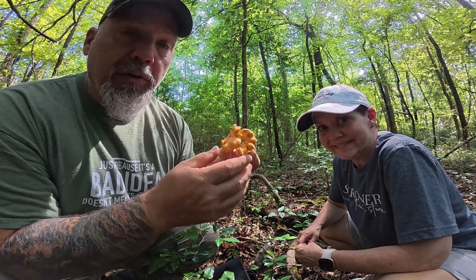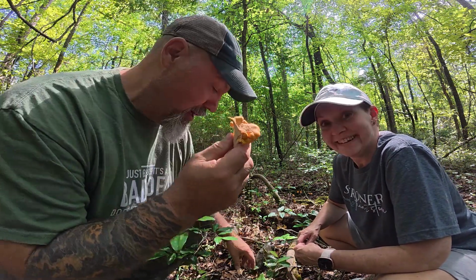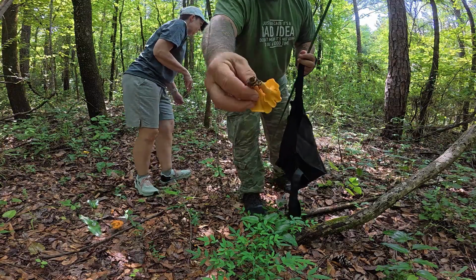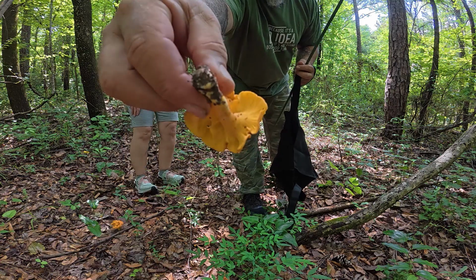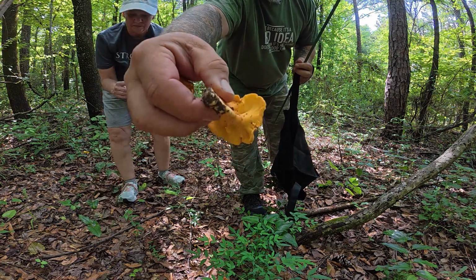So we're going to do a catch and clean and cook and show y'all what we're going to do with these after a while. Let's go pick some more. You can see that looking at the back of them. We'll see how close that thing will let you look, but it doesn't have gills on the back.